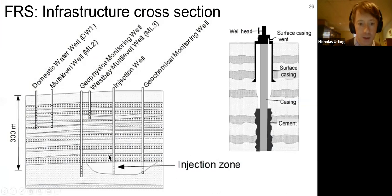So they're injecting in the injection well, and this is just a schematic diagram. The plume has pretty much reached the geophysics well, but it hasn't yet reached the geochemistry well. We're expecting it to reach the geochemistry well any time now. We're able to sample from inside this geochemistry well and the outside. Do we see changes? Do we see something in that surface casing vent?